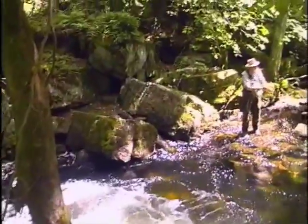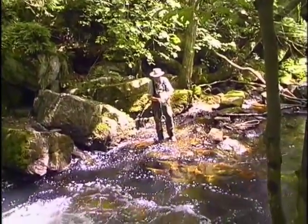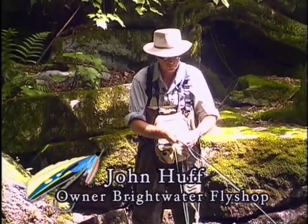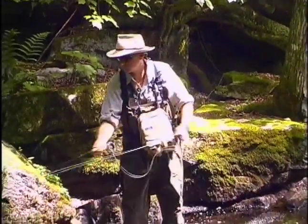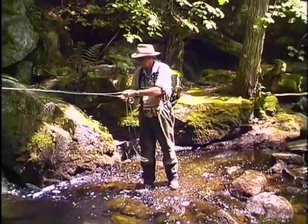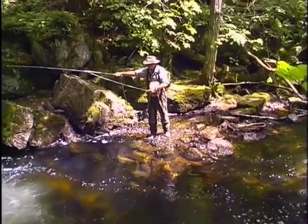Today I'm joining John Huff, who is the proprietor of Brightwater, a fly shop located in downtown Ottawa. John is an ardent fly fisher who has traveled extensively to pursue the sport and was the captain of the Canadian fly fishing team. He's a very easygoing and amicable individual and a real delight to share a day and a river with.